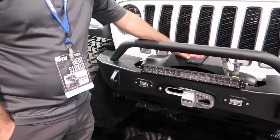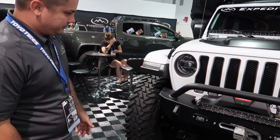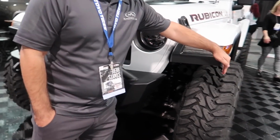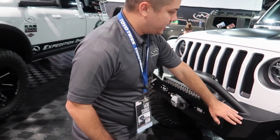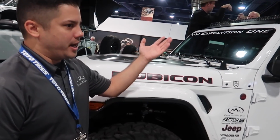It's got an ability to put your winch in there, bring lights. We have different light cutouts you can have for certain lights. And yeah, so we have the stubby, this is the core. We have a Trail Series that'll go all the way out to meet the fender line there, so it's nice and clean. So if you got a bigger tire, you'll probably want something like this. 3/16 steel.